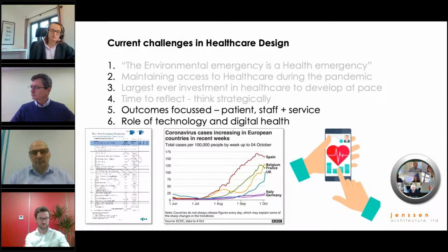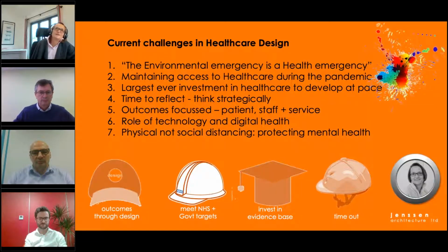And then just moving on to the penultimate slide and item number 7, it's a key point in terms of responding to the pandemic: it is physical, not social distancing. We are using technology to protect mental health, but we need to make sure that we don't lose sight of the well-founded evidence base in creating therapeutic and supportive healthcare environments which support physical and mental health by championing outcomes through design, meeting the government and NHS delivery targets, applying and building on the evidence base, including colour, lighting, views out, and contact with nature represented by outdoor space.